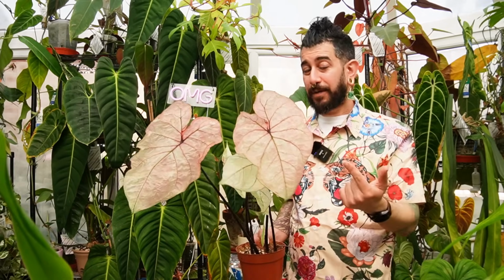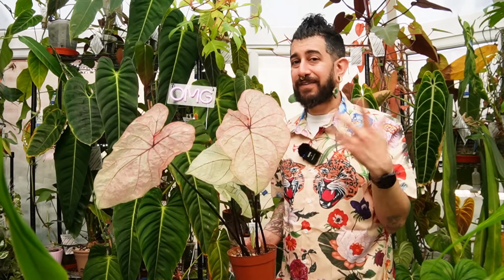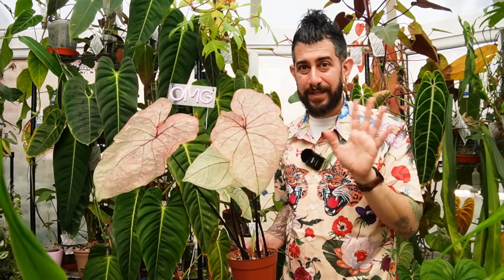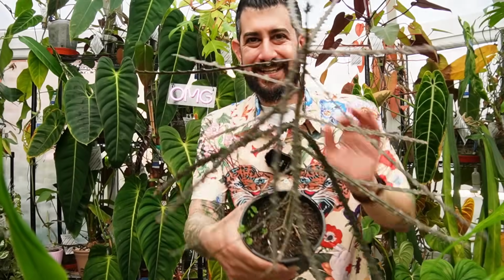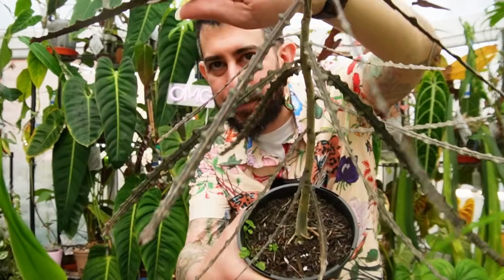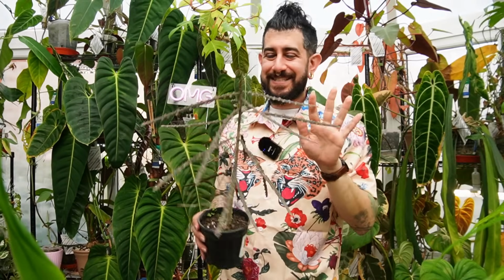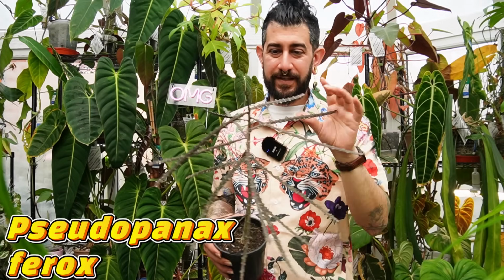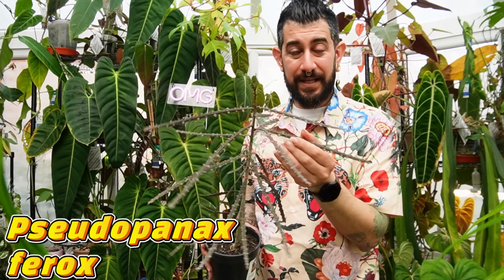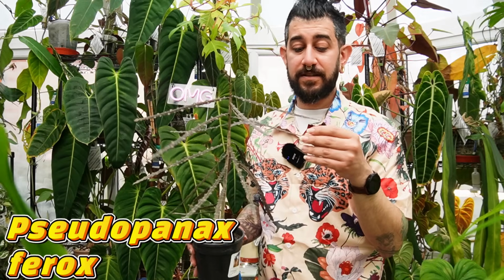Now, I'll wrap up by showing you the really cool plant that I got, which has links into that weird and unusual plants video that I did recently. Looky, looky! And hopefully that might focus. Does this ring any bells? This is my very own Pseudopanax ferox, that lance-shaped plant that grows into a tree, basically, that's native to New Zealand.